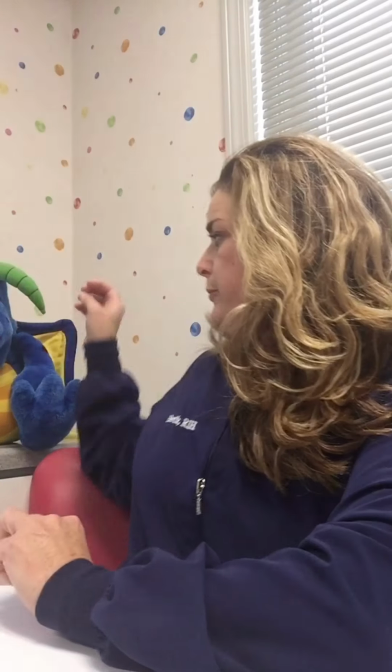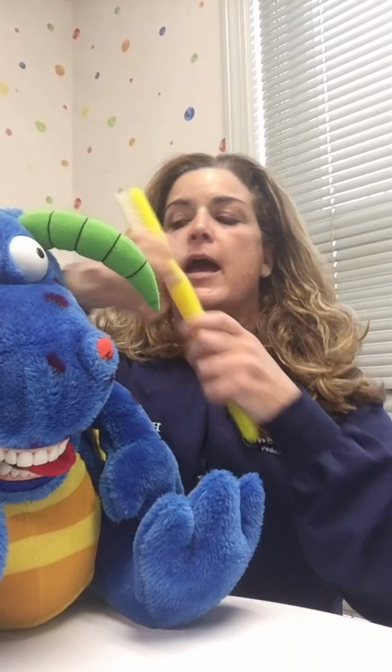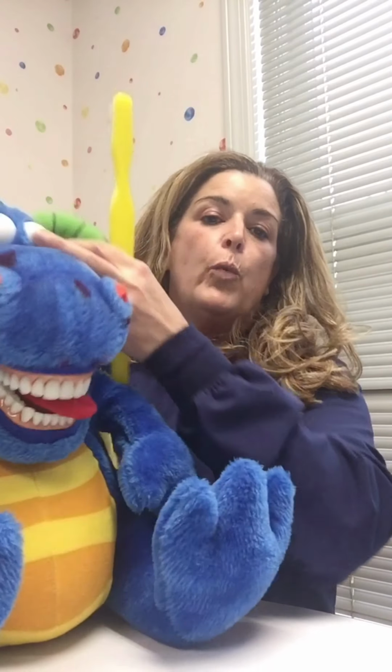So a good thing to do is have a grown-up maybe help you with setting a timer or using a little sand timer. They have those where you can flip them and it keeps track of time. They make lots of things for technology today, with apps that you could use too. That'll help track your brushing for you. So I'm going to show you an example with my dragon friend again here. As far as what I want you to be doing when you're brushing your teeth at home, what I want you to try to do is remember to do circles.